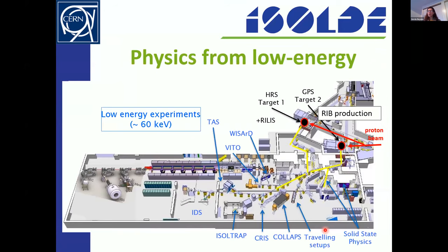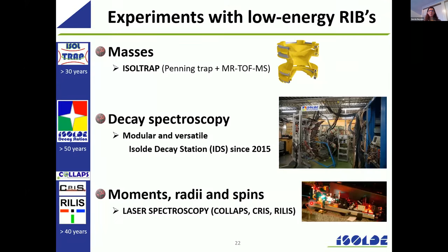So now let me move to low energy physics. At ISOLDE, low energy physics has existed since the very first years, and it has been growing ever since, and more experimental setups have been added. And today I would like to show the results from a few of those experiments.